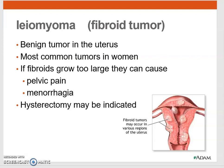This is called a leiomyoma. In other words, a fibroid tumor, often referred to as simply fibroids. These are benign tumors that start in the uterus. They are the most common tumors to be found in female anatomy. If they grow too large, they can cause pelvic pain, menorrhagia.